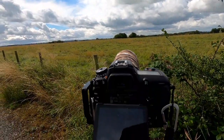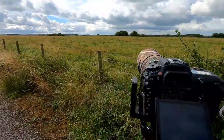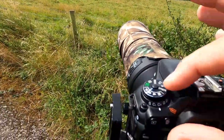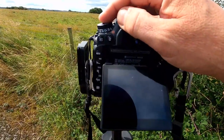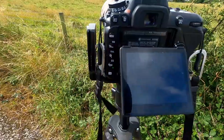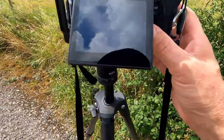So I've got my Nikon all set up. I've got it in movie mode. And what I do is I save my movie mode to U2. And so if I want to quickly switch between that and my wildlife settings, I just flick it from U2 to U1. And I can take pictures. So I'm in movie mode at the moment.